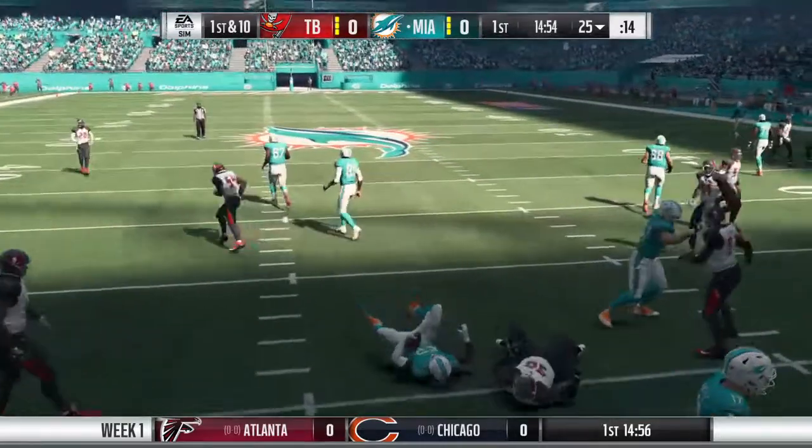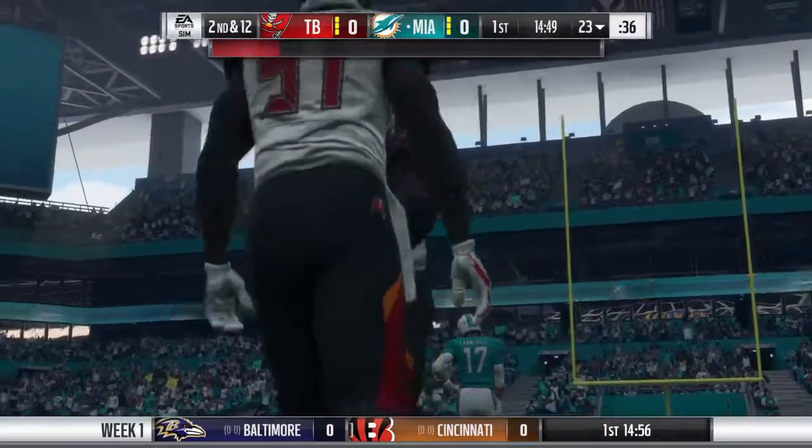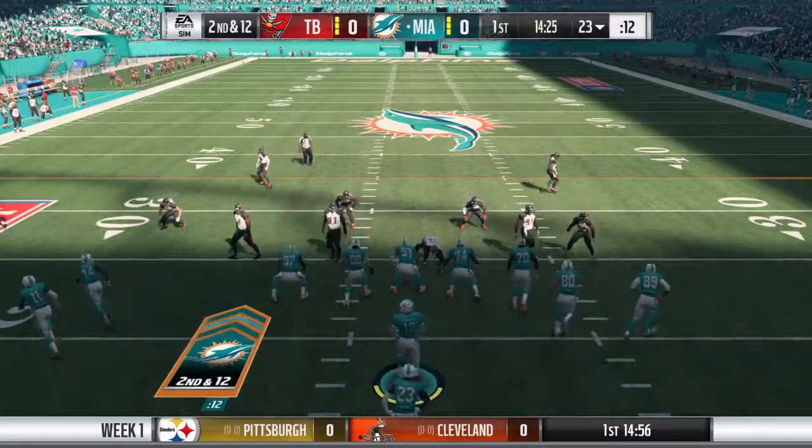Now it's the Boise State alum, Jay Ajayi, and he will lose yardage here back at the 23-yard line. It'll wind up being a loss of 2, and it'll be 2nd and 12.